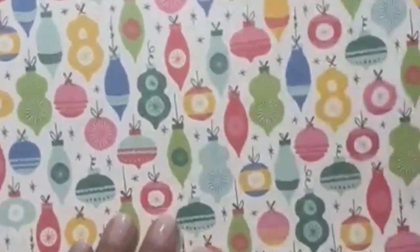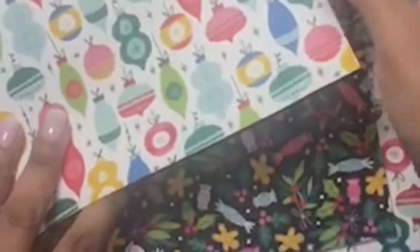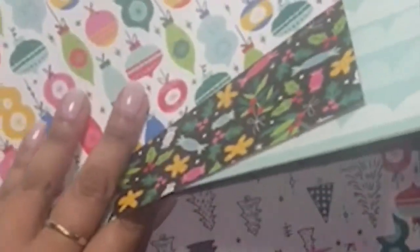Now this is the paper, and you get lots. There's heaps in it. I think in the catalog it tells the wrong amount. I think there's 48 sheets or something. There's heaps of paper, and it's all 12 by 12. So that's the paper I'm currently using.